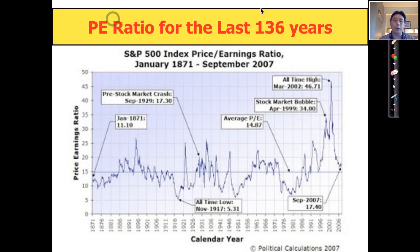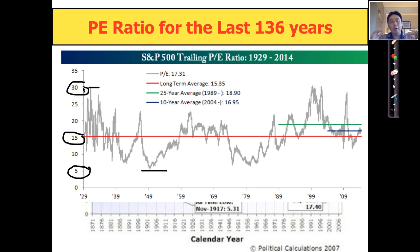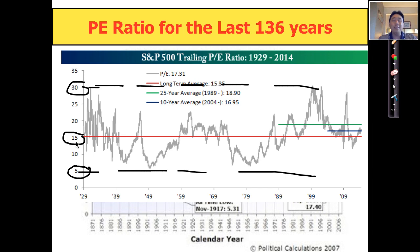Well, if you look at the P/E ratio of the S&P 500 for the last 136 years, you can see that the mean P/E ratio is 15, the low is about 5, and the high is about 30. So what that means is that when the P/E ratio is at 30, the markets are at the top of the cycle, right? It's likely to burst and come all the way down because markets have boom and bust. When the P/E ratio is at 5, markets are at the bottom of the cycle. That's during a recession. At the bottom of the recession, this is the top of the economic boom. So 15 is the center.